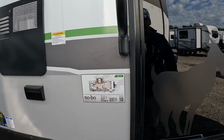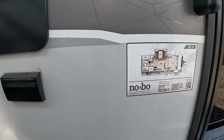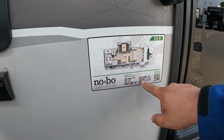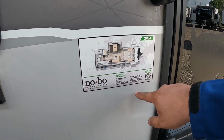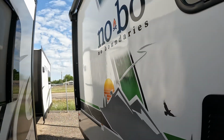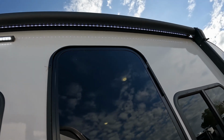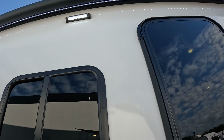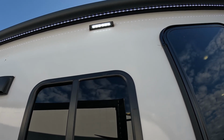So it's got a little bit of the information. A lot of this is still fairly new, especially with the new suspension on it. The exterior length is 23 foot 9 inches. Your fresh and gray water tanks are 40 gallons. Black water tank is 30 gallons, and your awning is 14 foot. Which you can see your awning, and it's lit as well. Very nice. And then it does have LEDs on the side, and this thing would light up the entire side of your RV, no problem.